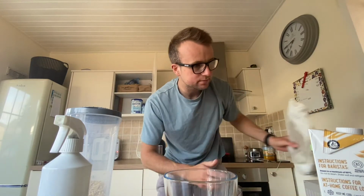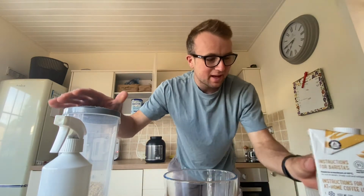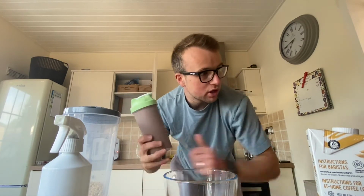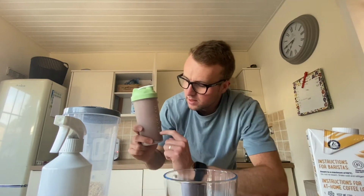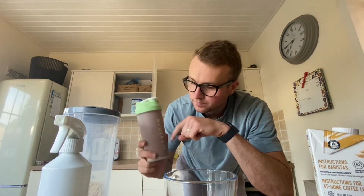So all I'm gonna do, really simple. I can't believe I'm actually talking through this because it is very simple. In a shaker bottle, I put a scoop of protein in, which is the equivalent of about 25 grams of protein. I top the rest of that up with milk to about 3/4 full. Obviously, if you don't have a shaker bottle, that's absolutely fine. You can use a blender, you can just use a normal cup. Just make sure it's nicely mixed in.